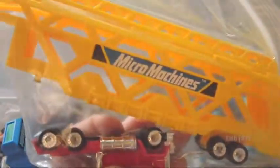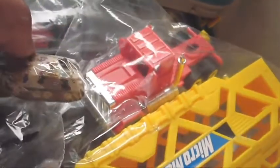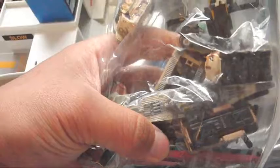This big trailer truck. It was way out of scale. Let's see if we can find a Micro Machines vehicle here. This one's some military ones, but as you can see, look at that tank compared to the truck. But with this thing, there were two levels. You could fit a bunch of cars on. Still pretty cool.